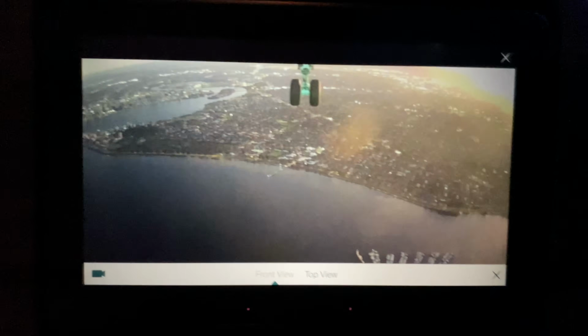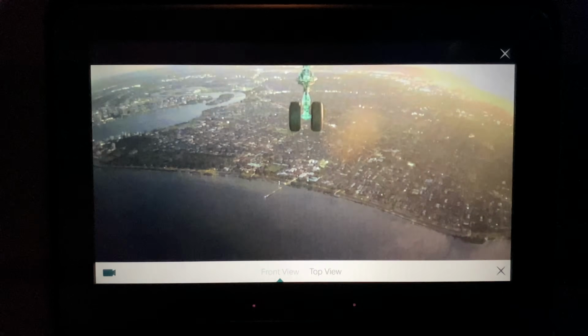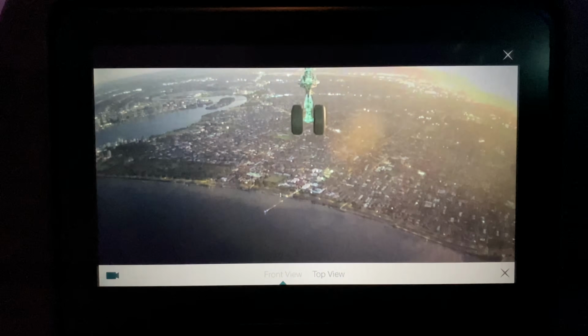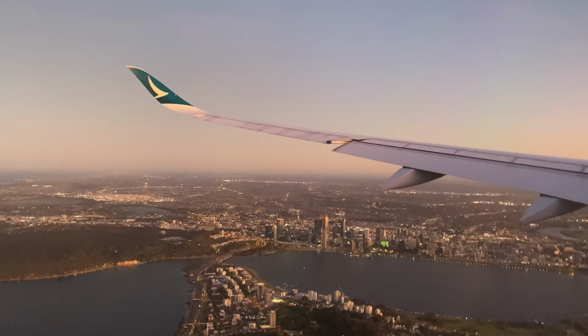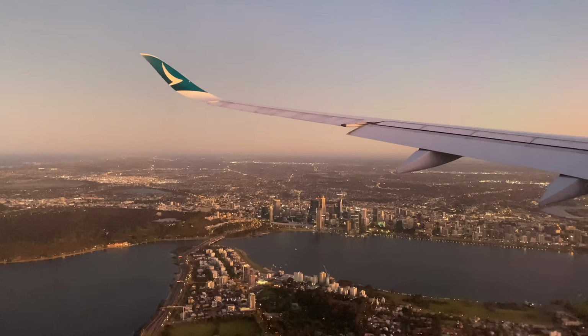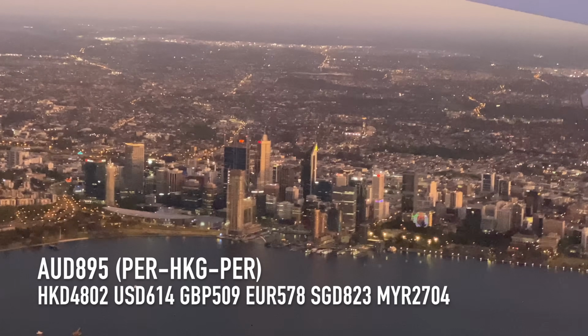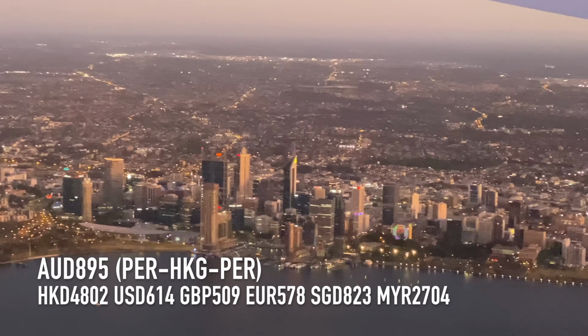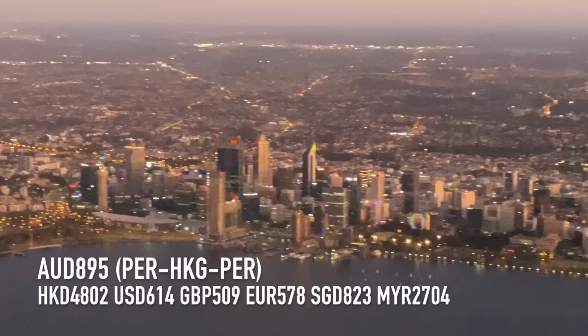Our flight duration was just less than 7 hours, and we were served a full dinner after takeoff, and a small breakfast before landing in a box. I think the portion was just alright. The first meal, the curry rice, was absolutely delicious. The snack box was just the recess food I used to get at school. For your information, your airfare on this route return starts from 925 Australian dollars from Perth to Hong Kong return, but from Hong Kong to Perth return it costs almost 50% more.